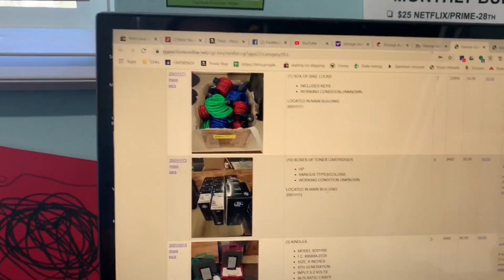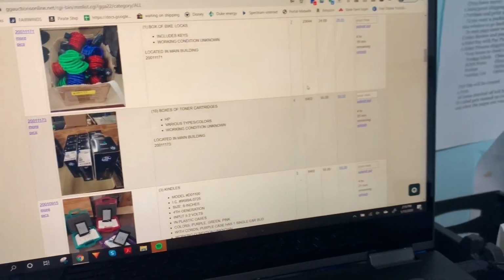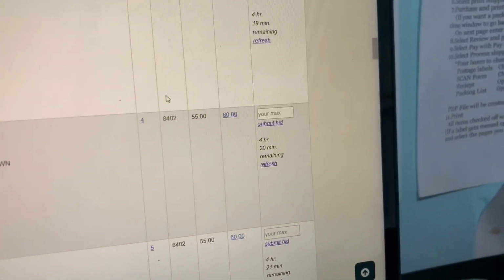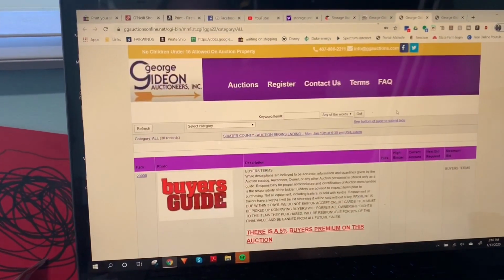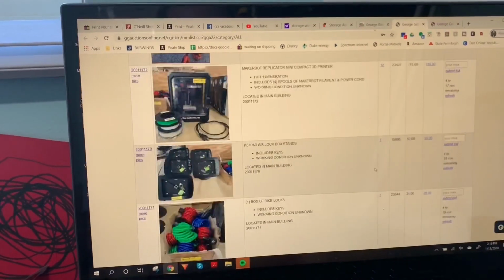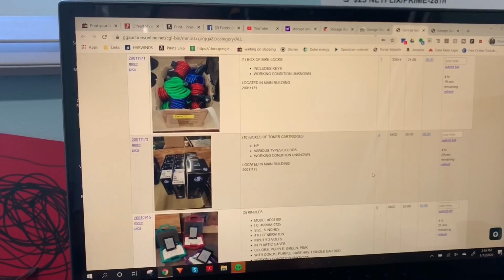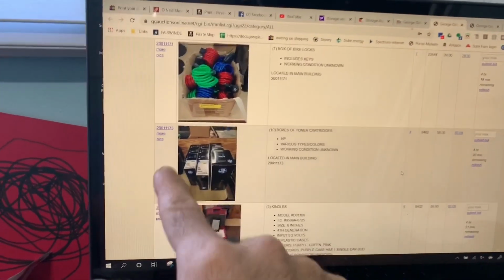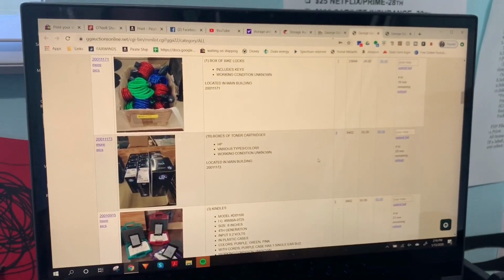But this lot of printer ink right here, I'm very interested in. And right now the bid is at $60. So I'm going to wait because the auction for this one ends tonight at 6:30. I'm going to wait a little bit for that one, and I'm going to bid. I'll probably go up to 100 on it because just the big box alone is worth about 200. So I'd probably pay about $100 for this lot.